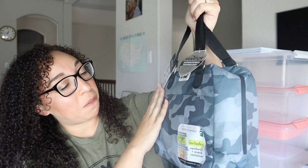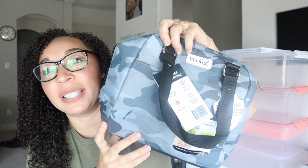This is a Fit and Fresh lunchbox. I think this is newer to Target. I hadn't seen these there before. But it's super cute. I matched my son. I got camo. I love camo. And this does come with two containers. It has a sandwich container and then your sides container, which is really nice because I can keep those specific to this. But I did order online.